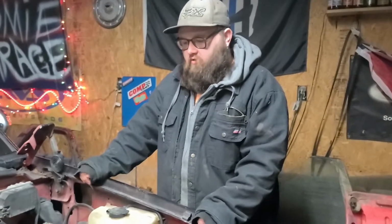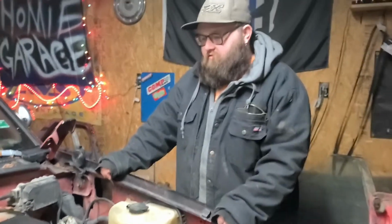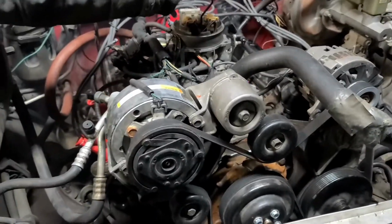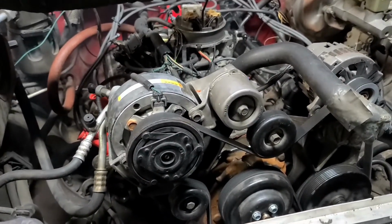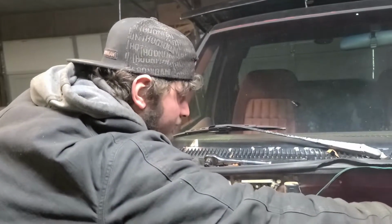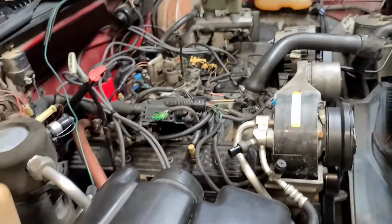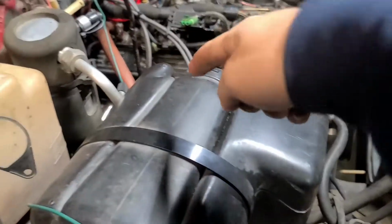Wait, you know what we need to do? We need to drain the oil. Yes, I was about to say, you're going to say you started this thing with no oil in it? Maybe that's why it didn't run right. There's gas in the oil. We'll get Melman's oil drain pan thing. Is it full of oil? Or is it empty? Full. Okay, we started unplugging electrical stuff.